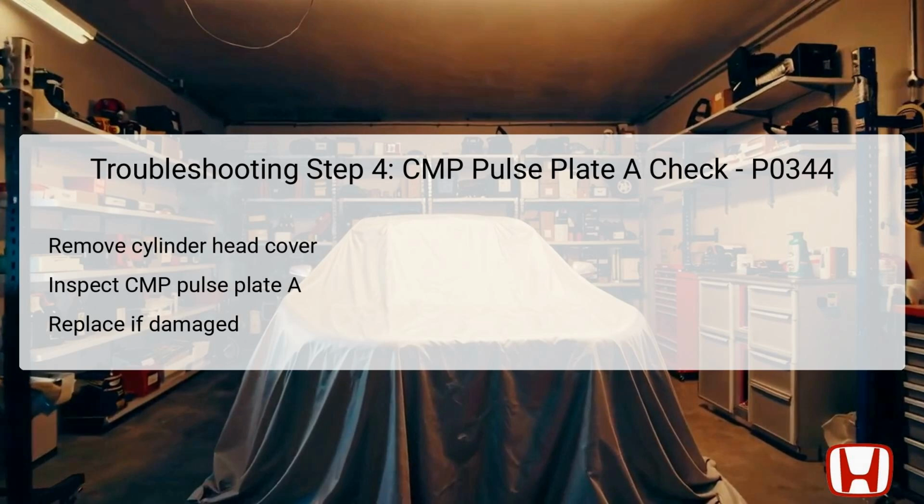Any signs of wear could indicate that it might be affecting sensor readings and ultimately cause the DTC P0344. If the pulse plate is determined to be damaged or appears loose, the next step is to replace the intake camshaft, which houses the CMP pulse plate A.